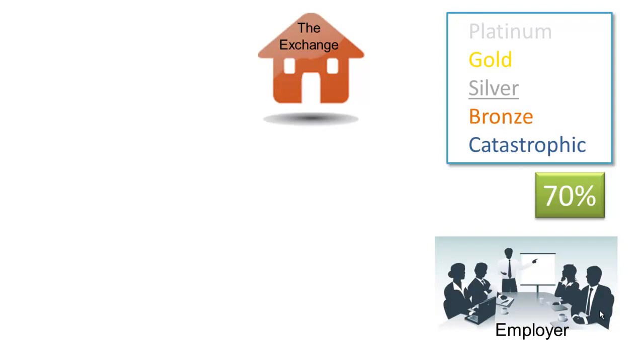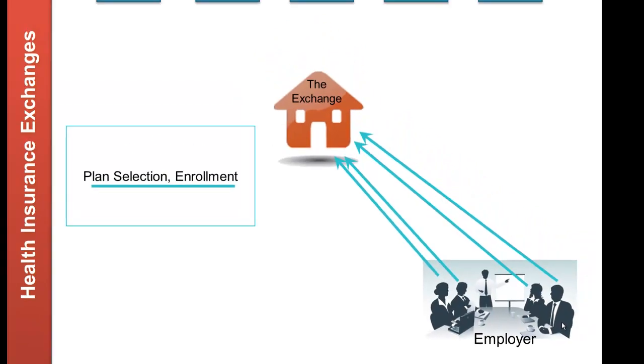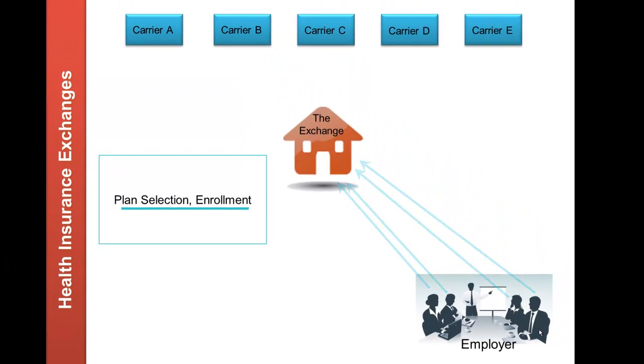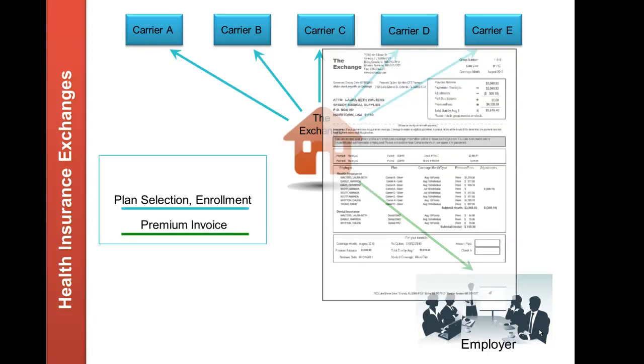So now the employees go to the exchange and they use the plan selection tools available online to decide based on quality and price and benefits and provider networks which of those carrier plans being offered through the exchange is best for them individually and their family. And then the exchange passes on that enrollment information from that group to the carriers selected by the employees. And then the exchange begins billing the employer.